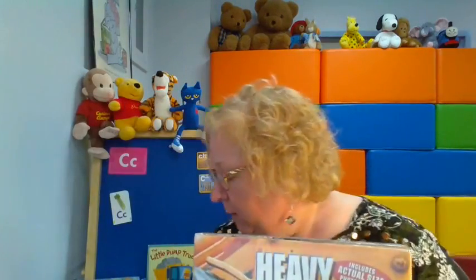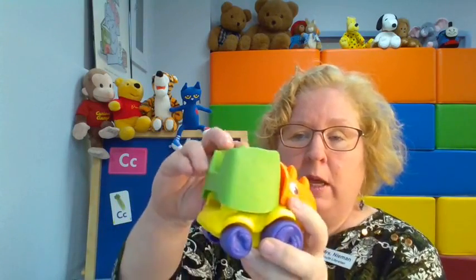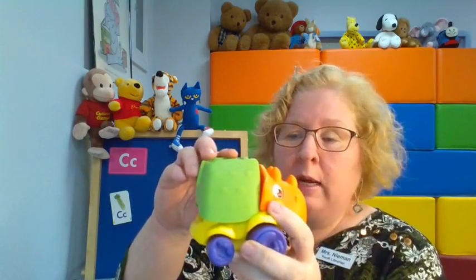Let's take a look now at some heavy equipment up close. Now, I brought a couple of things out of the toy closet. Let me just show you. My first thing was my dinosaur dump truck. Here we go. Dinosaur dump truck.